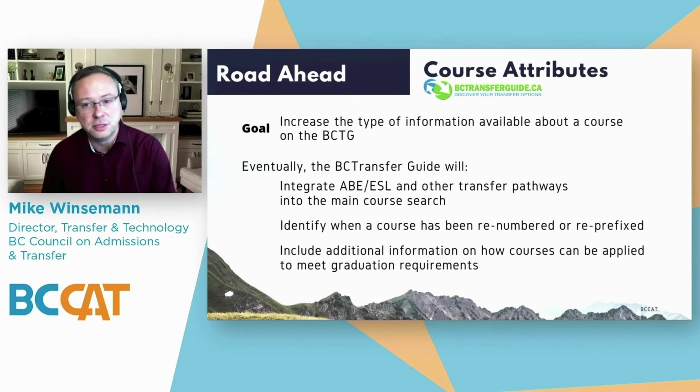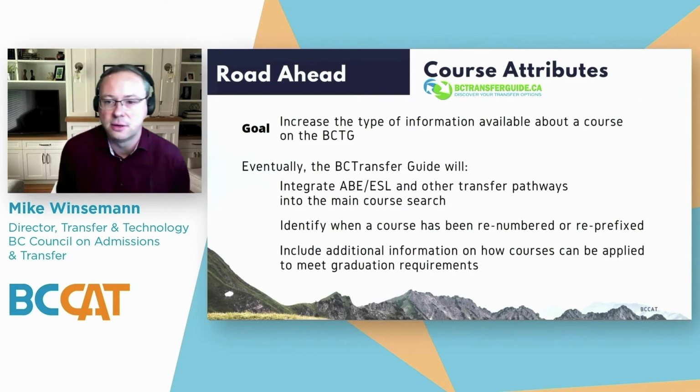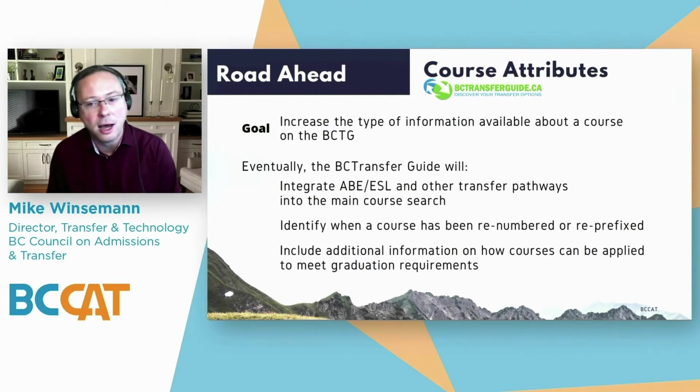Eventually, what we want to do, and our intention, is to start integrating some of the different transfer guides. Right now, we have a separate ABE, Adult Basic Education Guide. We have a separate English as a Second Language Guide. We also have International Baccalaureate and Advanced Placement Pathways. And we'd like to get that all integrated into a single course interface.